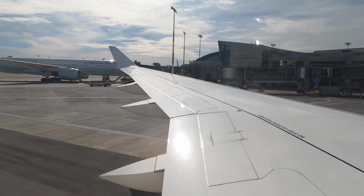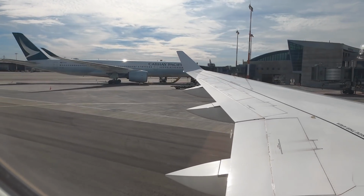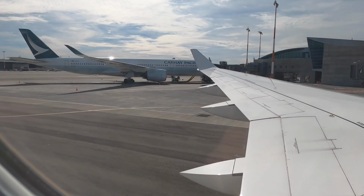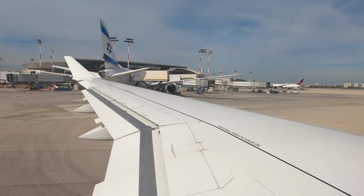We got a lovely view of Cathay Pacific's stunning A350 as we backed out of our gate, which was then followed by a nice view of an El Al 787 before we turned onto the runway to start our journey to Cairo.